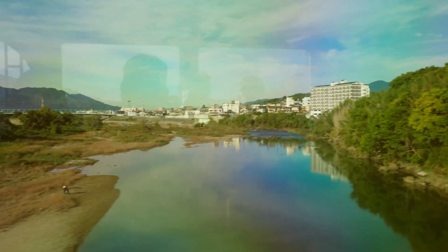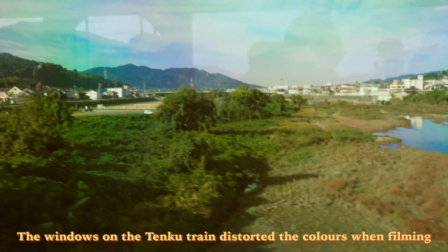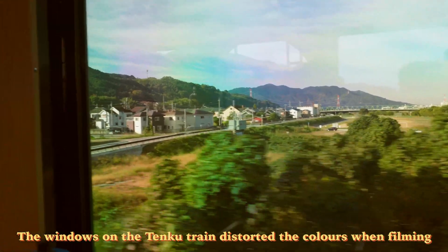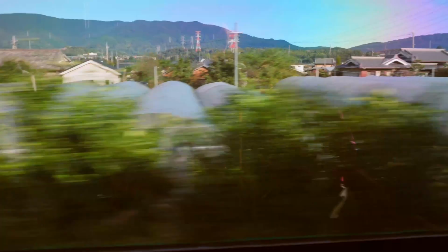So we took the Nankai Tenku, as I mentioned, the rest of the way to Koyasan, with the final stop being the end of the line at the Gokuraku-bashi station. To be honest, the scenery on the way to Koyasan on the Nankai Tenku train was absolutely incredible, and to me, that alone was worth the trip.